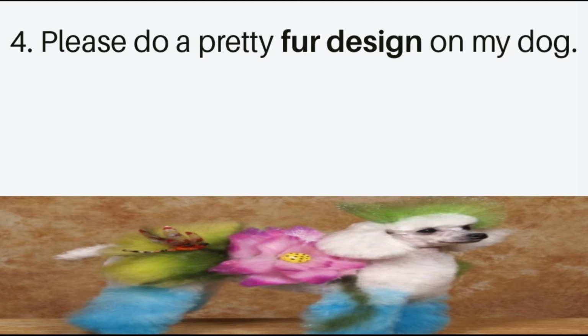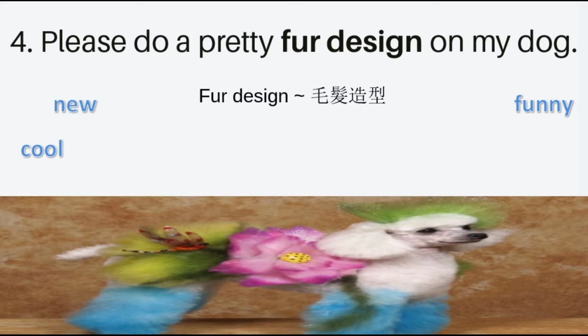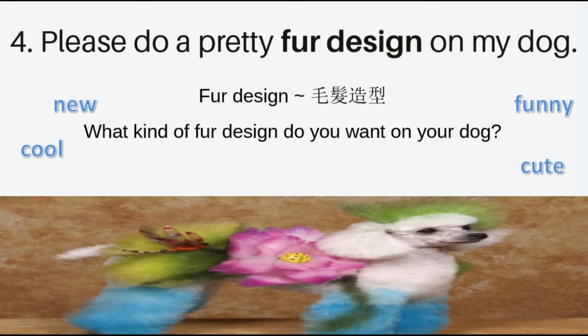Number four. Please do a pretty fur design on my dog. 请帮我的狗做一个漂亮的 fur design. Fur design 就是毛发造型。You could get all sorts of fur designs for your dog. For example, a funny fur design, a cool fur design, a new fur design. A cute fur design. What kind of fur design do you want on your dog?